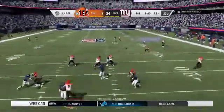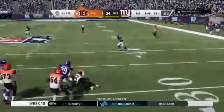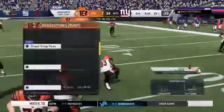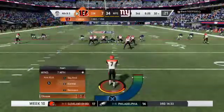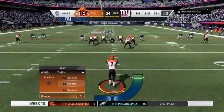Mariota from the gun on 3rd down. And the catch made. It's Tyler Boyd. And a good job defensively. They stop him short of the first at the 32. They get 7 there, but it brings up 4th.